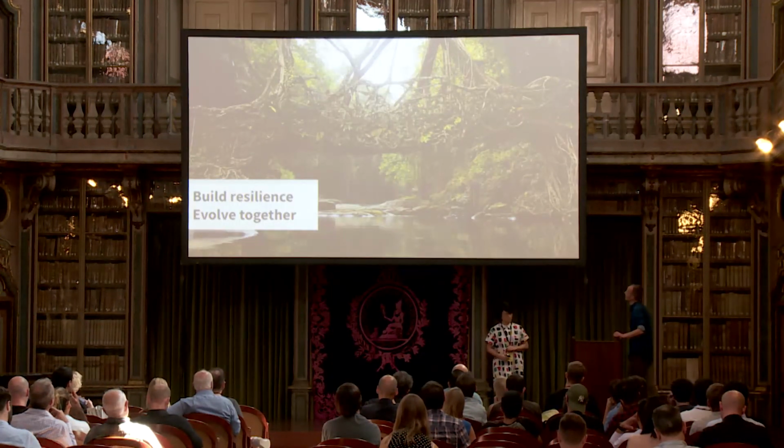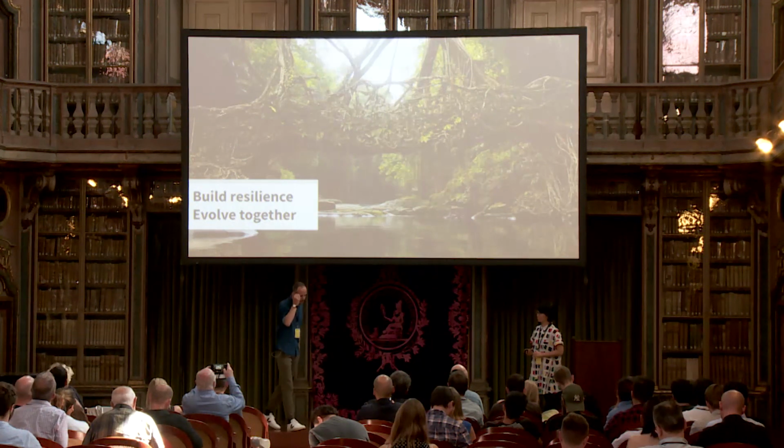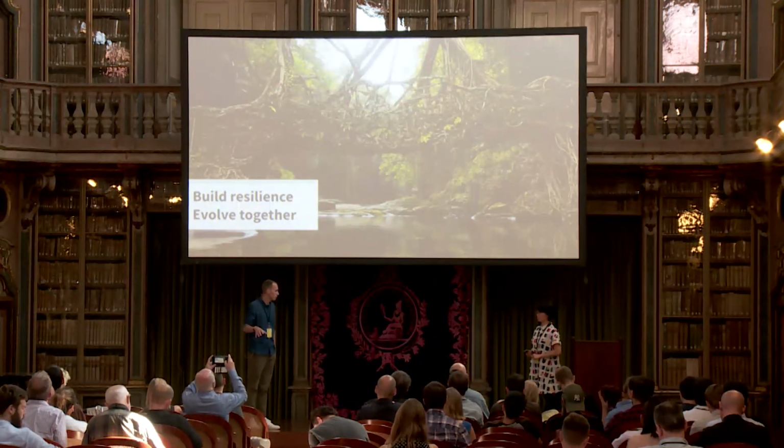So, let me tell the story of this bridge. We've been talking about bridges for 45 minutes, so we wanted to end the talk with these bridges. Maybe you've heard of it, maybe you know it. It's a bridge from India. They've been built using the roots from the tree. It takes decades to build this kind of bridge, and it can last for a century. We really like this image because we feel it's a little bit what we are trying to do with our clients and with our network here.